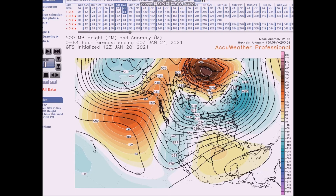Very strong anomalies. You're looking at the GFS. And we have a trough over the North Pacific, over the North Atlantic, into the Northeast. And we have above normal heights associated with a ridge over the Caribbean. So this is what we're forecasting the pattern to look like.